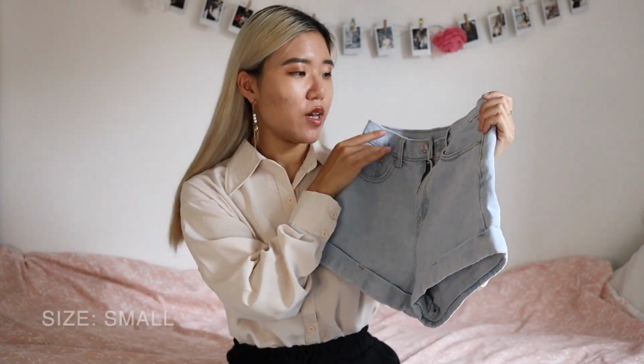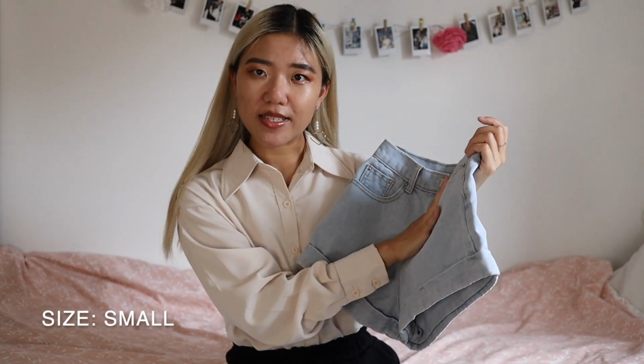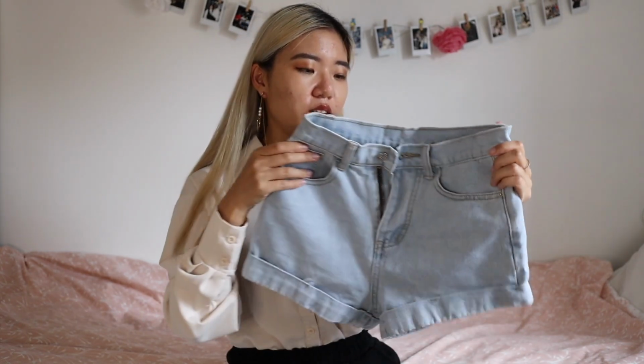So if you want a tennis skirt, this is a pretty good dupe. This is a super pale blue pair of denim shorts, which will go super nicely in the summer, and everything pale and pastel just shouts summer to me.